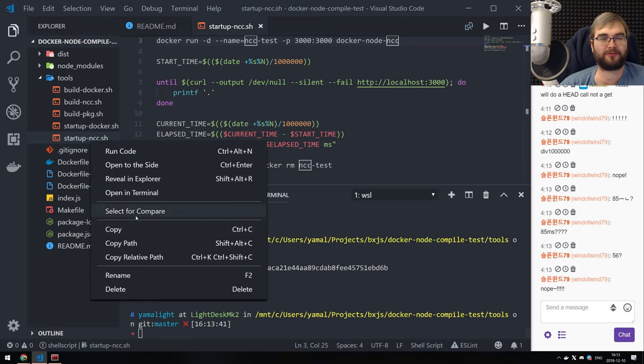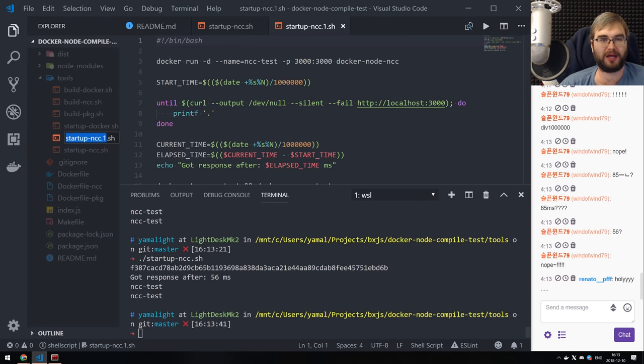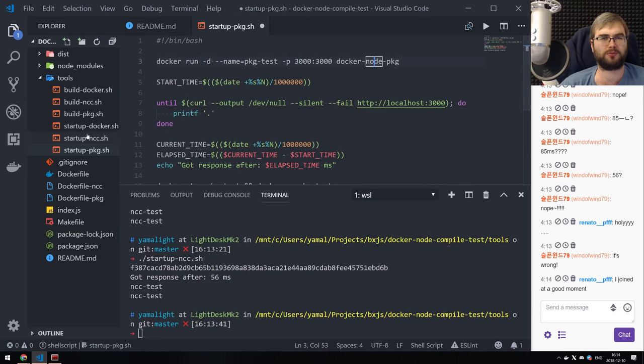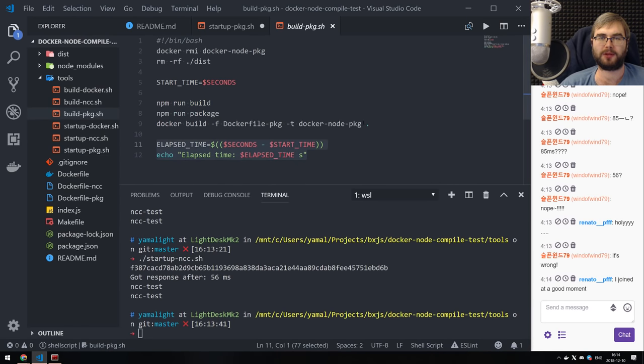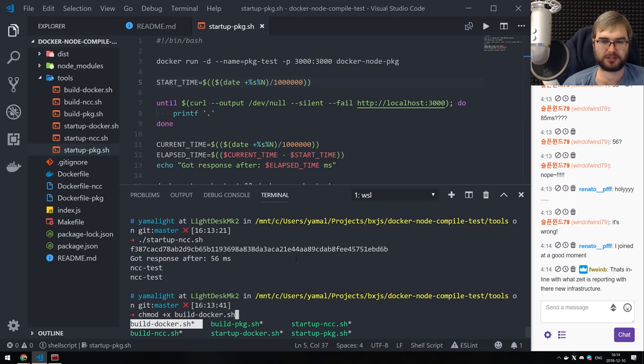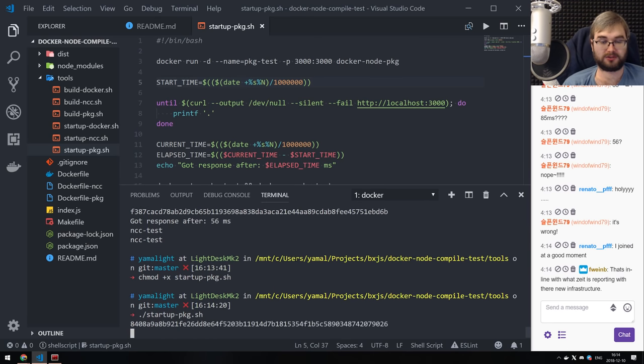All right, I am really curious now to see how the PKG one will behave and if it's going to be faster or slower. We're going to try PKG one, right? And we're going to do a PKG test, and I think it's called Node PKG, right? Yes, okay. So properly we should write one nice script that would have all of that in one, but whatever. Okay, chmod +x startup PKG. Okay, let's try this one.